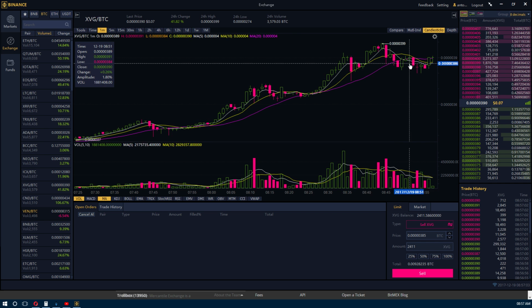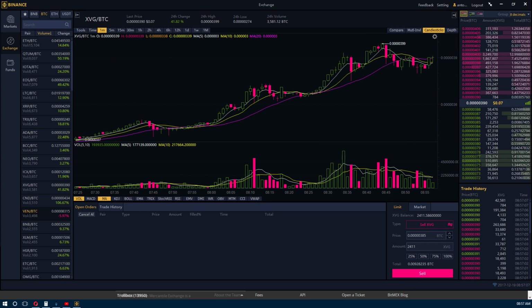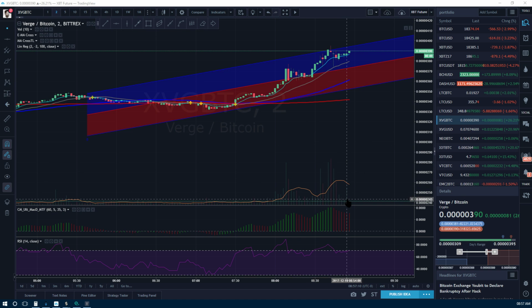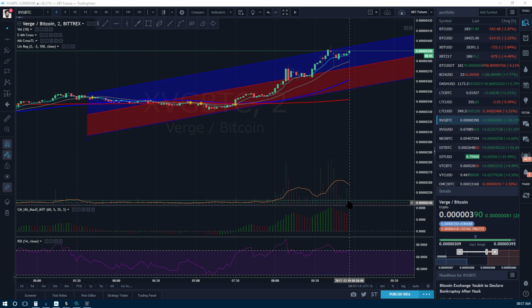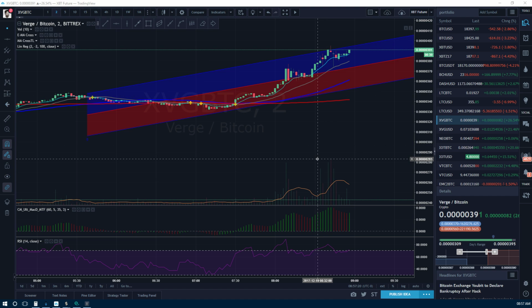This is a 1 minute chart. So add these two volumes together, and then you get what you see over here on the 2 minute chart right here. This is every 2 minutes. So this is a new 2 minutes. So that's what we're looking at. So we're probably gonna pop out of here. This Verge is receiving some volume.